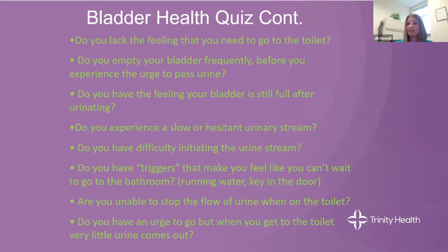Do you empty your bladder frequently before you experience the urge to pass? Are you one of those people that are like, okay, I know if I have that urge that I need to get to the bathroom, so I'm going to get to it before. At that point, you are consistently telling your bladder that if I only have a certain amount of liquid in it, then I can go to the bathroom. So you're basically telling it that the small little liquid is when I need to go. And then you're sending off your cues in the wrong direction.